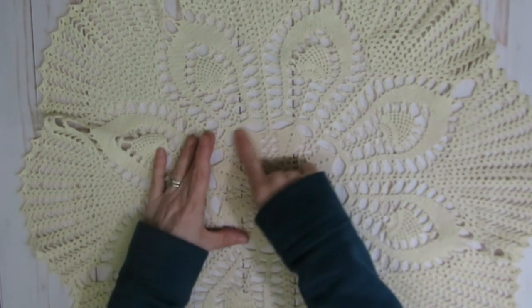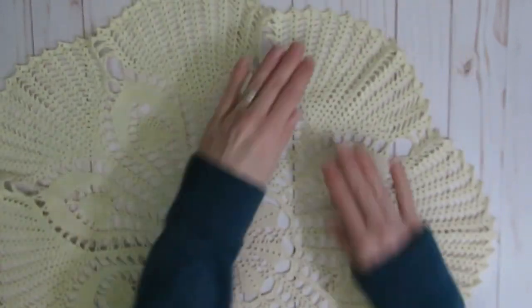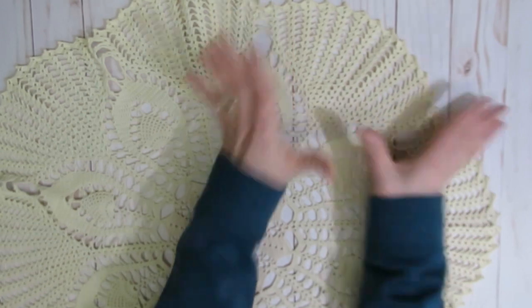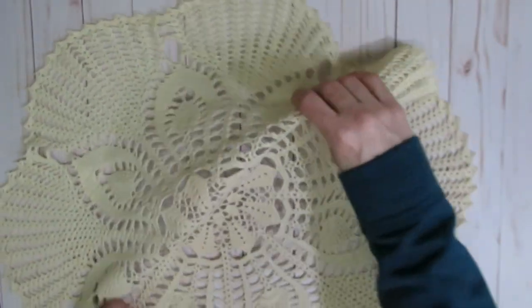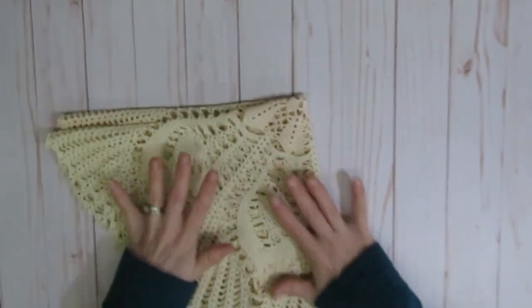You could easily take this one apart. You'd have this doily in the middle. You could have all these little pineapple pieces here. And even this would be fun on a page. You could make those into a pocket in a journal. So if you were to cut that one apart, that one has lots of possibilities too. And that one's relatively clean, I think. So I think this one should be able to clean up nicely in the washing machine.